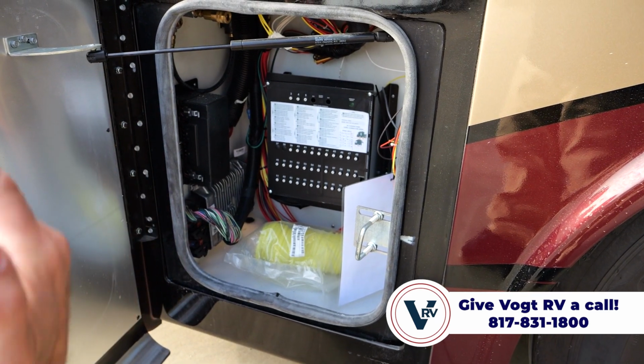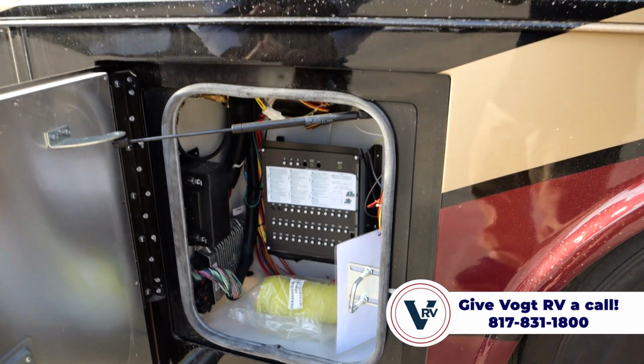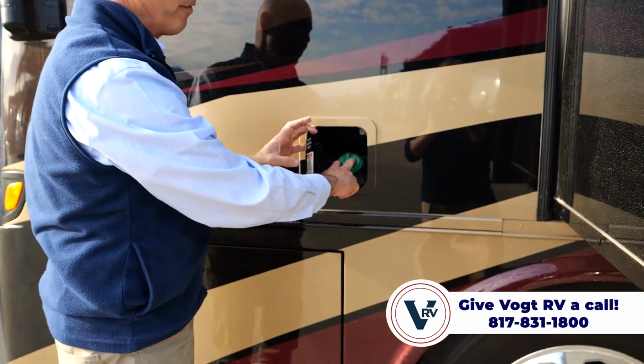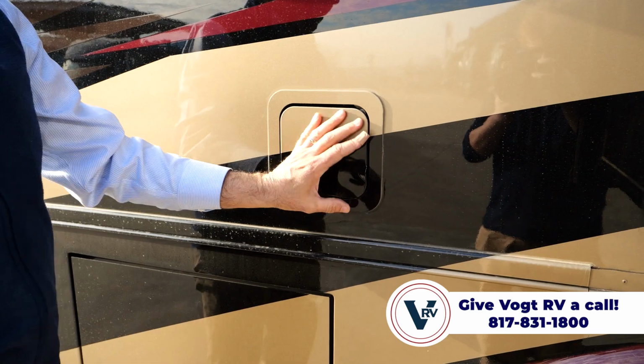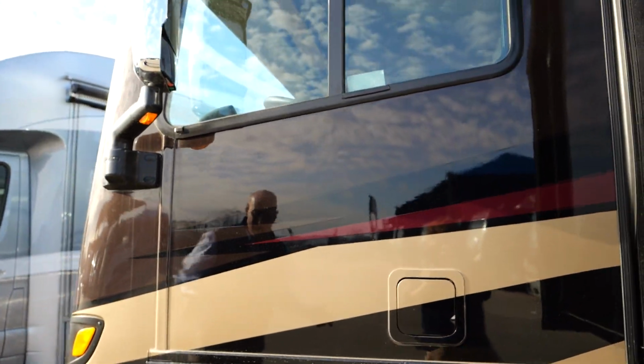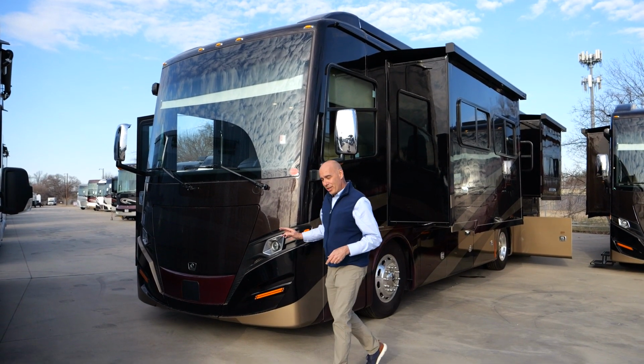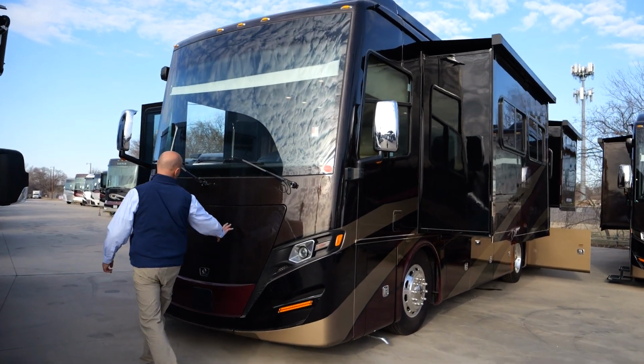Now it does have a dual fuel fill, so no matter how you approach a fuel tank at a fueling station, you can fuel it up here or on the other side. Either one works just fine. We do have an 8K generator on board that lives right inside here.